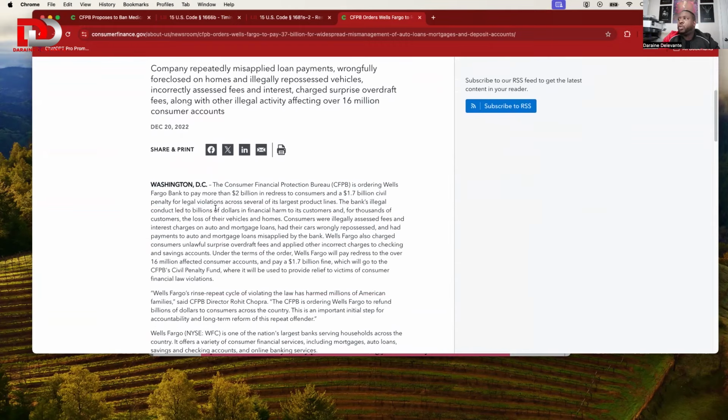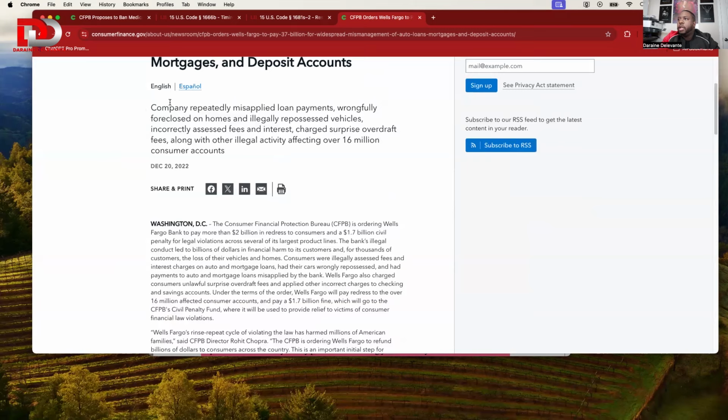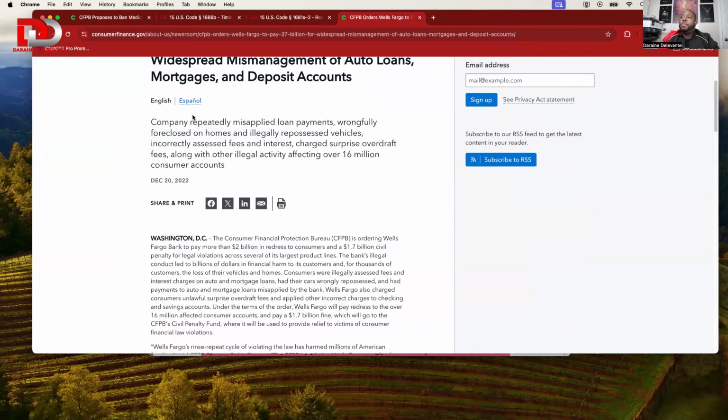So basically, this is what happened. Company repeatedly misapplied loan payments. So let's dive here first. Company repeatedly misapplied loan payments, aka late payments. So a lot of you with Wells Fargo accounts that have late payments, those late payments more than likely didn't happen. This was from their own error of them misapplying payments.